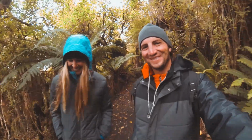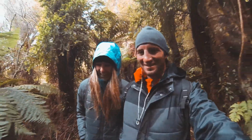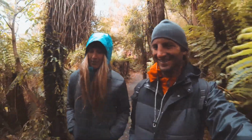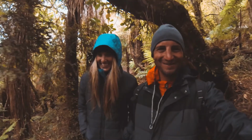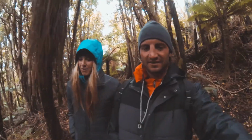Back in the rainforest. We're back in the rainforest, except this is the coldest rainforest we've been in. Cathedral Caves, Finney's pick. I kind of have to go potty. I didn't want to go up there because I was too cold. She was too cold to potty up there, so we're wearing everything we have.